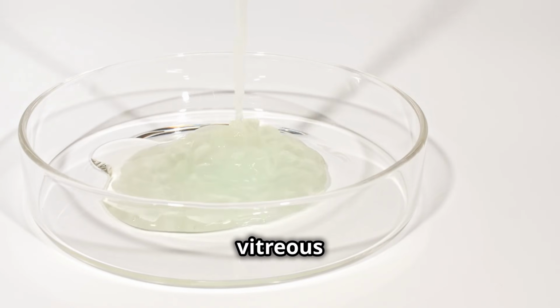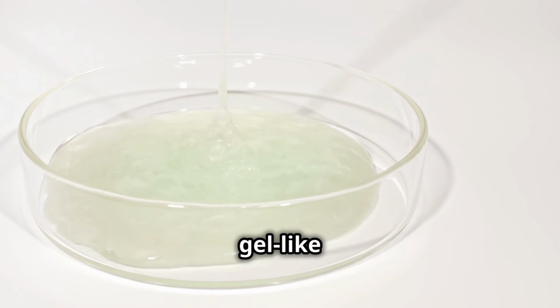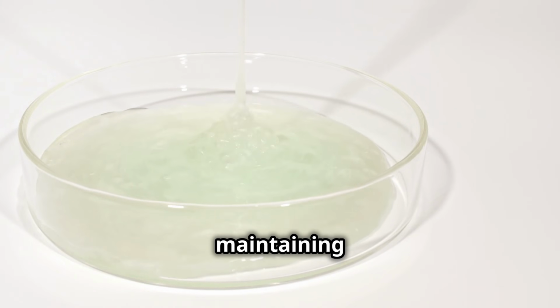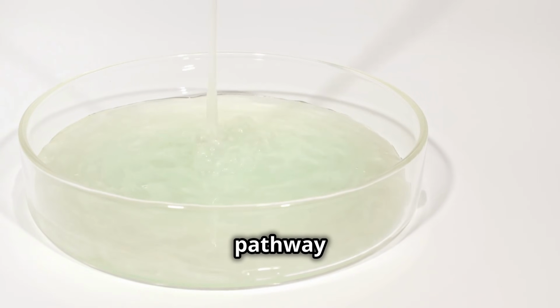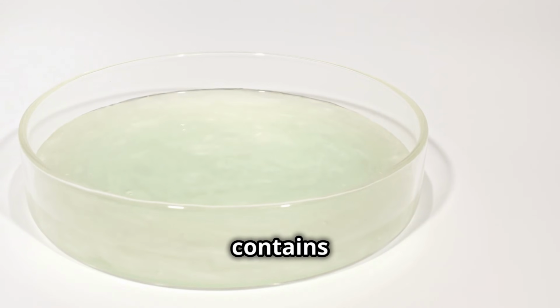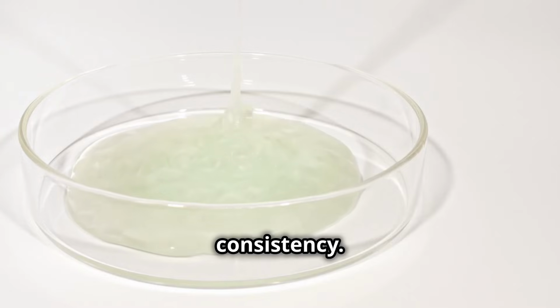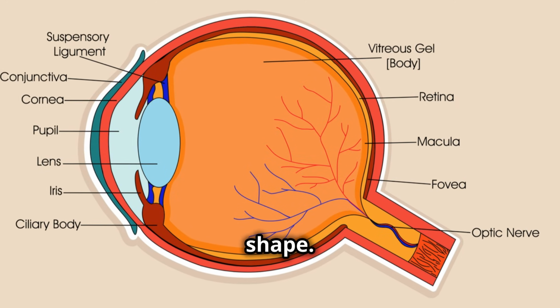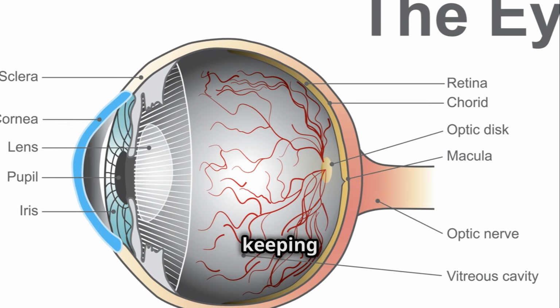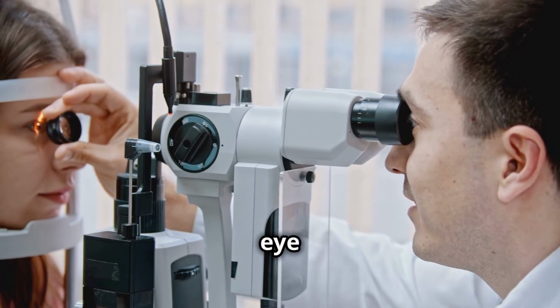Think of the vitreous humor like a clear, jelly-like substance filling your eyeball. This gel-like material is crucial for maintaining the eye's shape and providing a pathway for light to reach the retina. It's mostly composed of water, but it also contains collagen fibers and proteins that give it its jelly-like consistency. It helps maintain the eye's shape. The vitreous humor is essential for keeping the eyeball round and properly inflated, ensuring that the light entering the eye is focused correctly onto the retina. Without it, our vision would be significantly impaired.